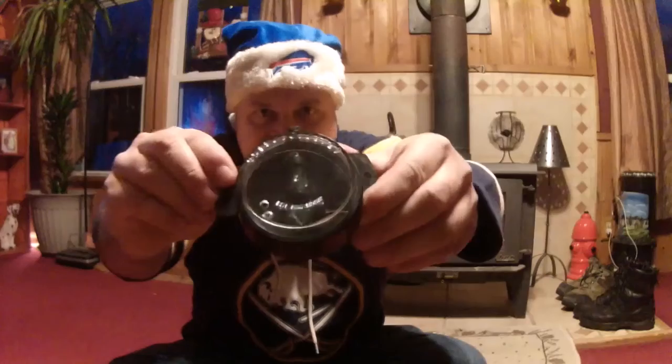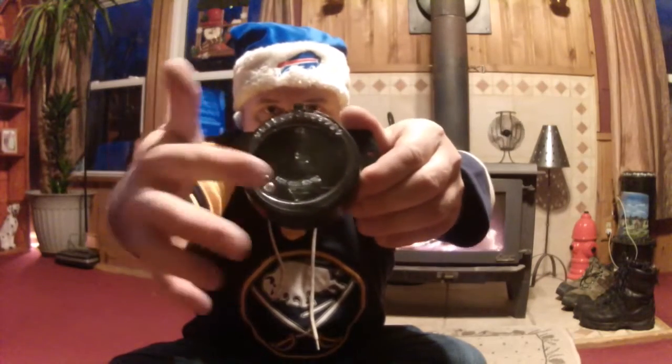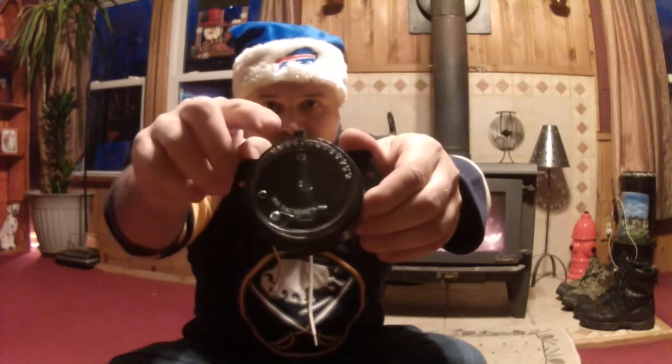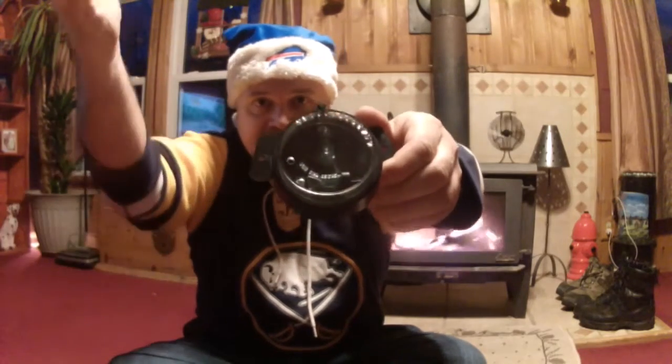Get it on 0, and from side to side, it has the bubbles, and you turn this until that level bubble is in the middle, and it will tell you how many inches you got to raise up that side of the rig. So it works fairly well, and it's accurate because I've used this for 2 years, and it has been an awesome unit. Accurate.